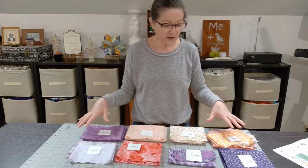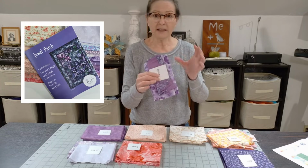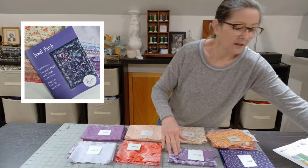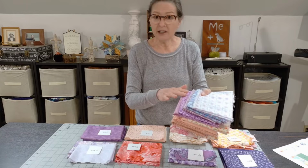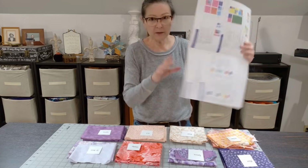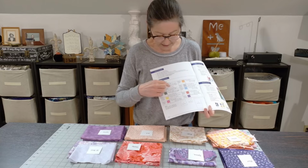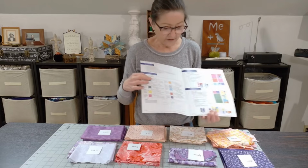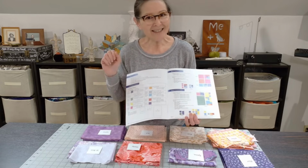So now I have everything sorted out. And what I've done is, for the green, I have a couple of different scraps here that I'll cut from. And if I run short, I still have my pile over here of ones that I didn't put in the pull, but I can use if I need. So I'm going to keep this handy. And what we'll do is we've got them labeled by the colors in the cutting guide here, and I'll go through and do the cuts that I need, and then keep them labeled, and then we'll start setting up for the blocks. So let's get cutting.